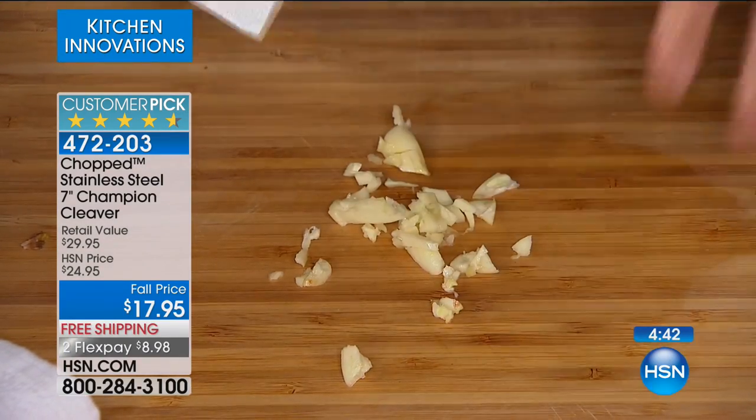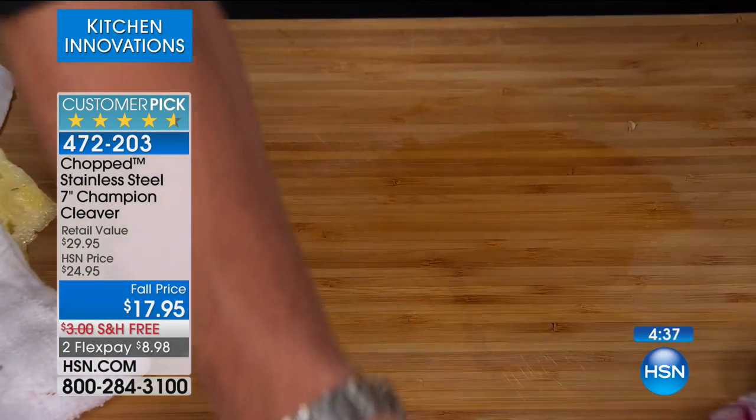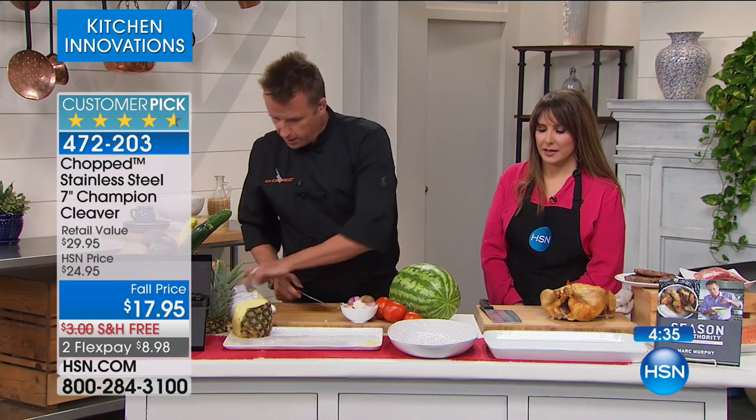Look, I got this. Usually I have to bring my pan over, but you've got your cleaver. You just scoop it right up. Grab it right there. It works out very, very nicely.